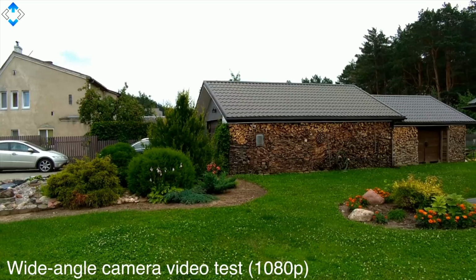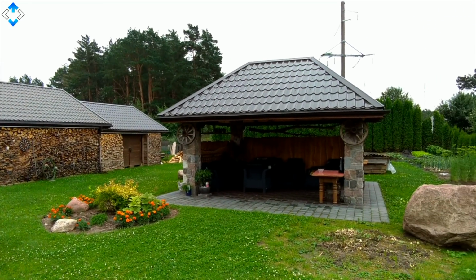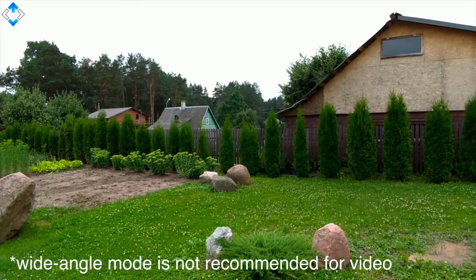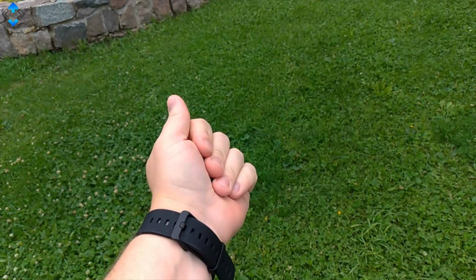The phone can also record videos using the secondary wide-angle camera. However, the footage comes out with a lot of noise, that's why I don't recommend using this phone if quality is your top priority. Slow motion video quality is quite good for a mid-range level phone.